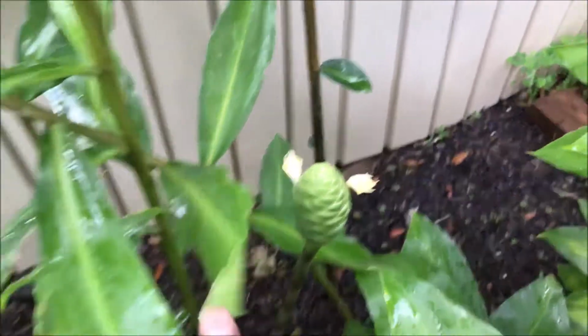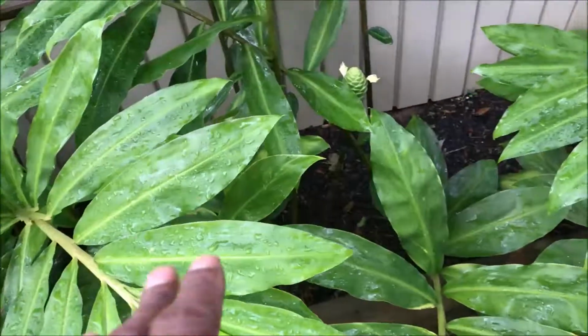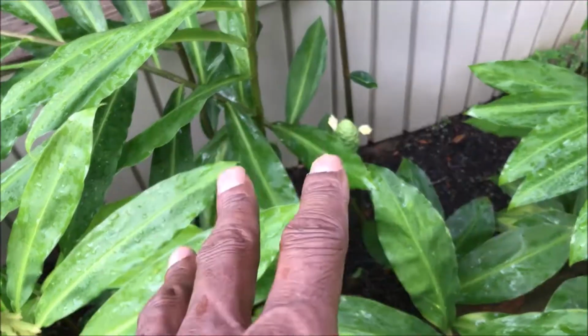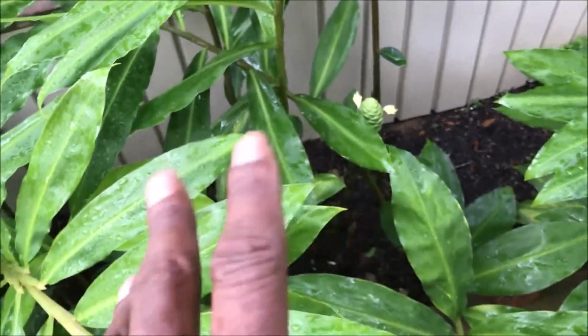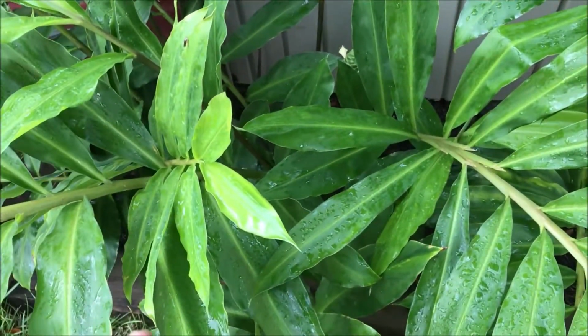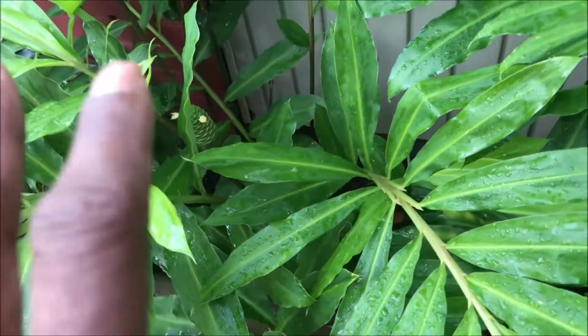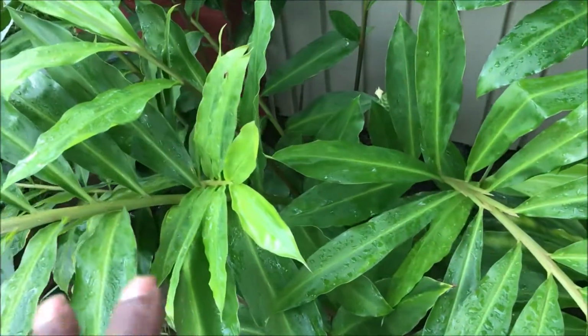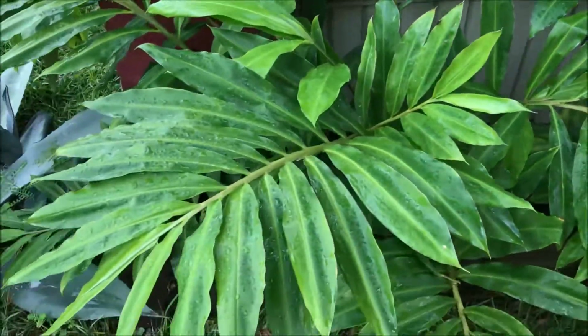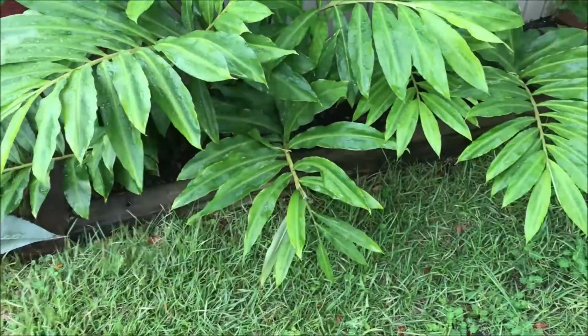This is our very first year, YouTube, having this many blossoms in any planter where we've grown our pine cone shampoo ginger here at the Green Thumb Gardening Channel. And that lets us know, YouTube, that this is indeed the prime location for us to grow our ginger in the future.